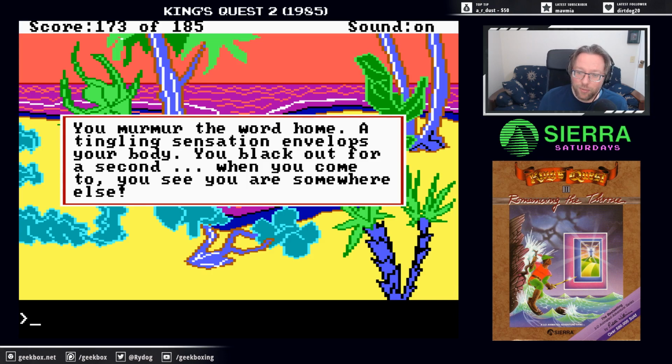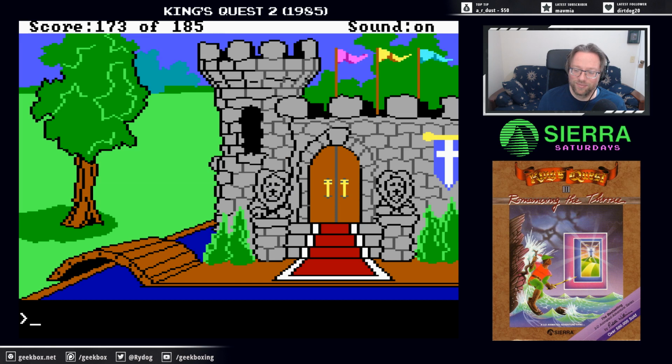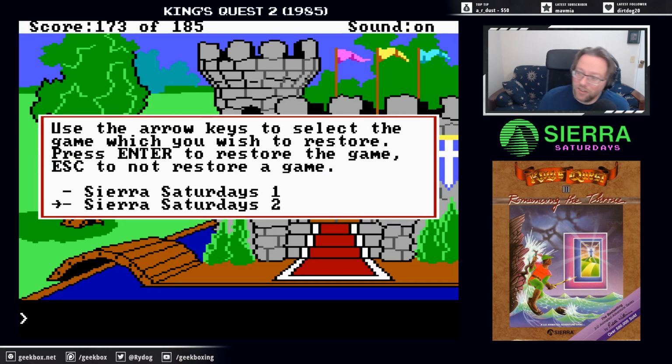A tingling sensation envelops your body. You black out for a second. When you come to, you see you are somewhere else. Well, forever alone. It is unfortunate that you returned to Daventry without a bride. Thank you from the King's West Development Team. All right. Well, that's not a good ending.